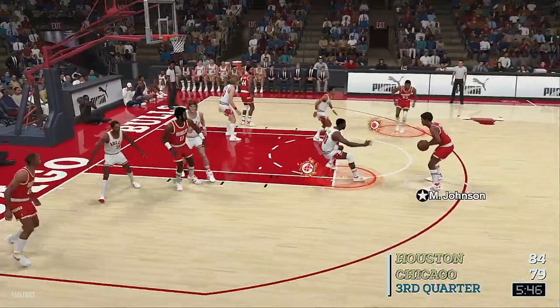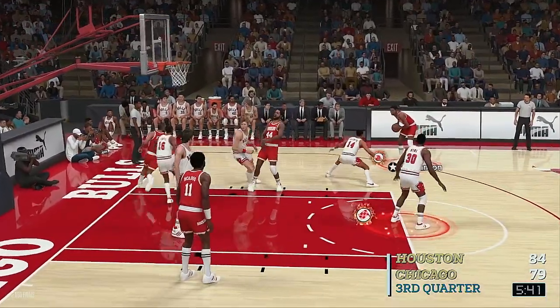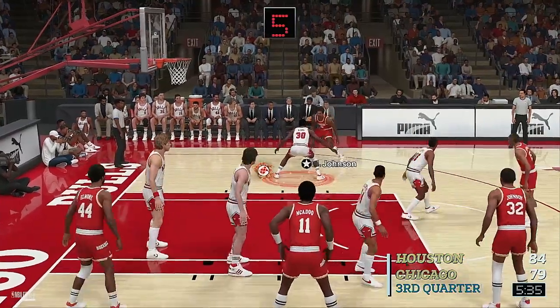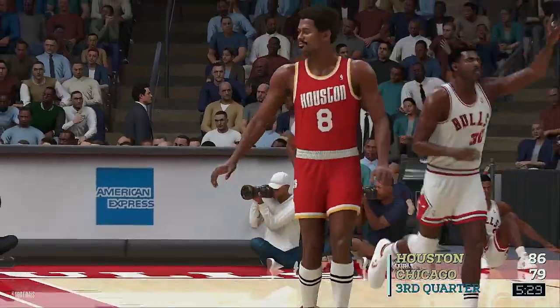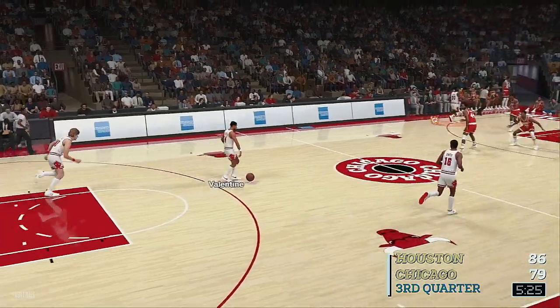Pass to Johnson. To Johnson. Johnson in the corner. Johnson right side. It's over King. Johnson gets the bucket. 16 points for him. Bulls trail by 7.